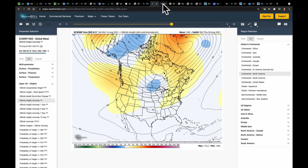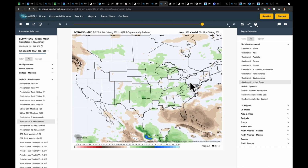Now, when we take a look at what this pattern gives us for week 2, generally speaking, with that trough in place here, we do see better storms from Texas all the way through the Midwest and upper Midwest. But it also keeps parts of the Tennessee and Ohio Valley approaching the Appalachian Mountains with a better chance at being wetter than normal than drier. So I'd say that overall right now, the week 2 time period, getting us out to August 30th, does carry with it a slight chance of being a little bit wetter than normal.